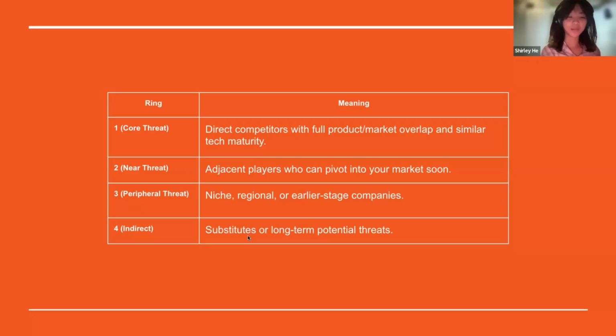I want to add one company which I think could be in the middle of core threat and near threat. That's Insta360. Has anybody heard of it? Yes, they do panoramic cameras, and I think according to their financial report, they are selling really well overseas. It was established in China, but its core market is actually overseas. Yeah, they just had their IPO, right? Where did they go public? Do you know? Yes, exactly.